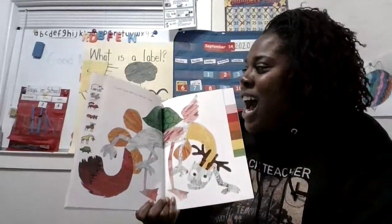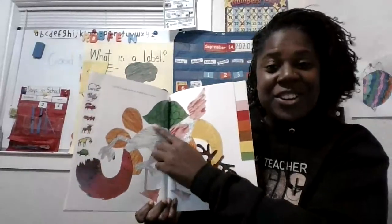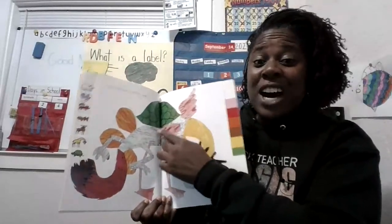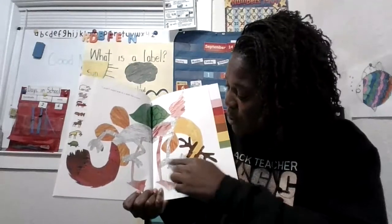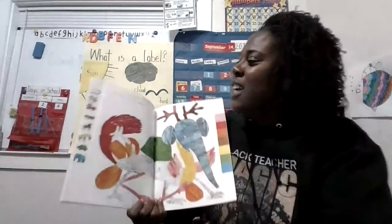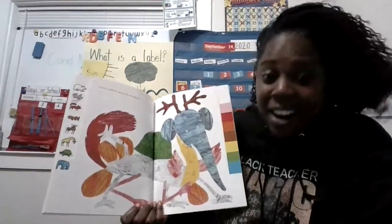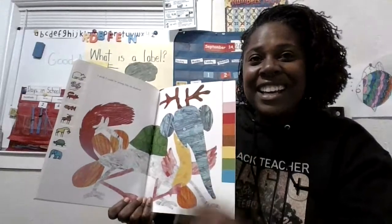I wish I could hide in the shell like a turtle. Now he has a turtle shell. Wow, he's taking on all of these animals. I wish I could be strong like an elephant. He has an elephant head.